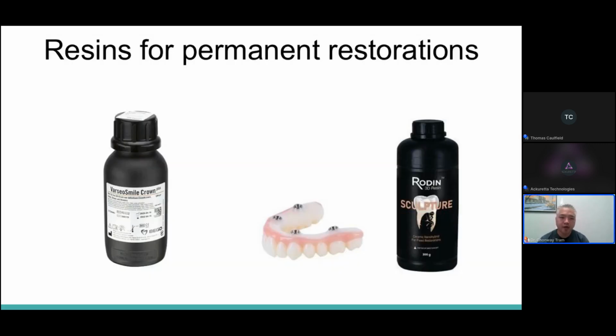Now, when we talk about the Ackuretta Sol, there's two main resins that I like to use for permanent restorations. One is the Crown Plus from Pri, and the other is the Rodin Sculpture. For veneers, actually for basically any restorations, inlays, onlays, veneers, any of these resins will do.